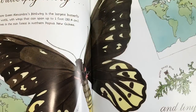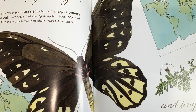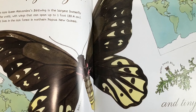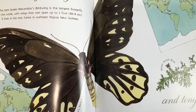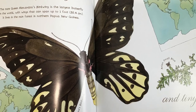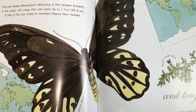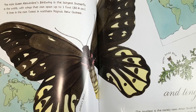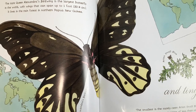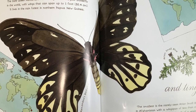A butterfly is big. The rare Queen Alexandra's bird wing is the largest butterfly in the world, with wings that can span up to 1 foot, 30.4 centimeters. It lives in the rainforest in northern Papua New Guinea. And tiny. The smallest is rarely seen, Asian small blue, found in Afghanistan with a wingspan of less than 1/3 of an inch, 8 millimeters, about the length of a grain of rice.